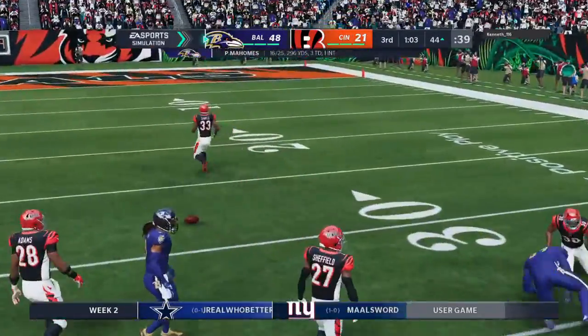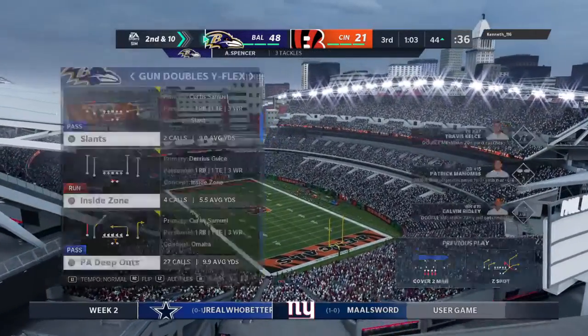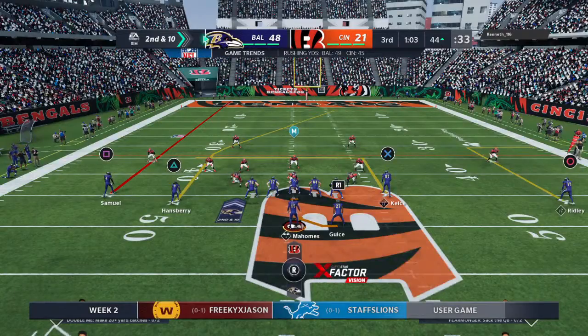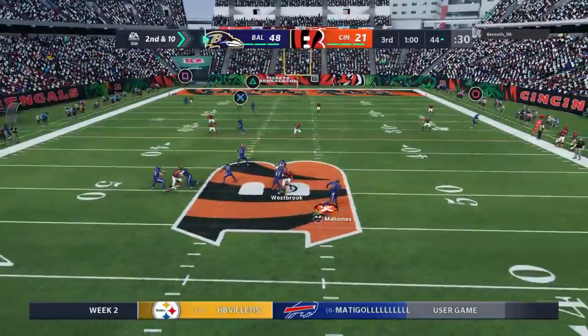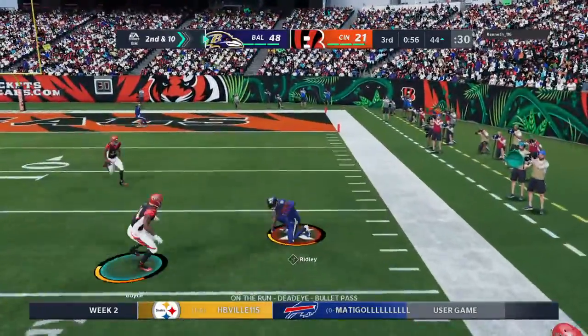Throwing to start the drive, but that one incomplete. Kelsey, the intended receiver there, but it'll be second down. Normally being a big-bodied receiver plays to their advantage downfield. Go up and make the catch, take the hit, and pick up yardage. But in this case, the hit was timed really well and popped it free from his grasp.